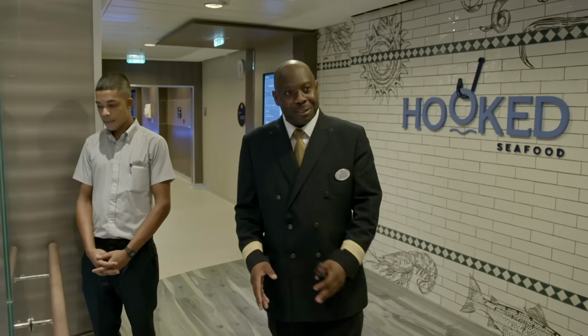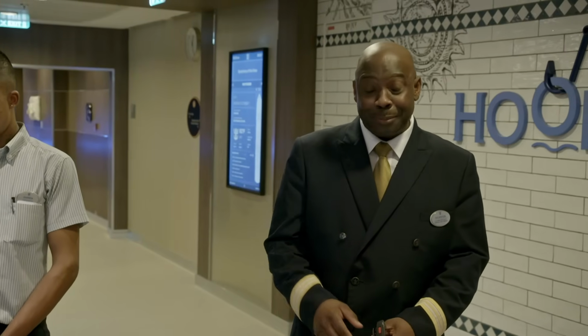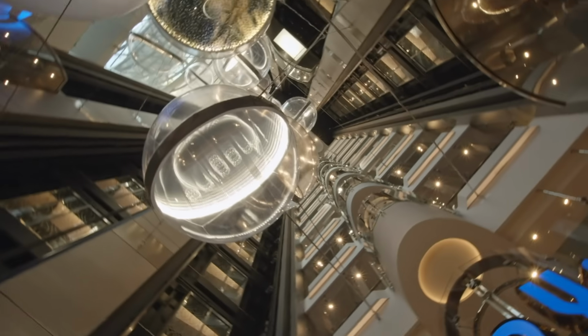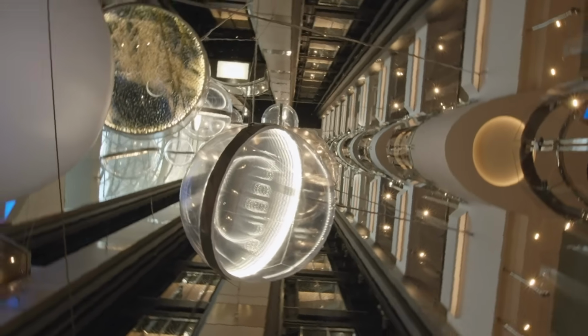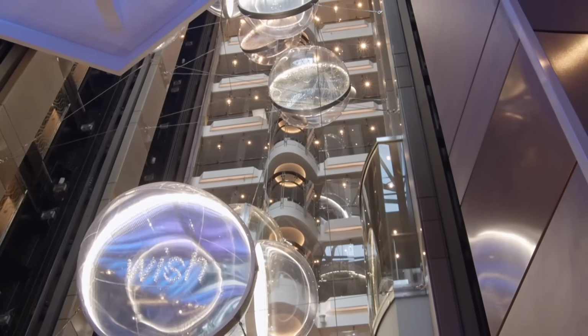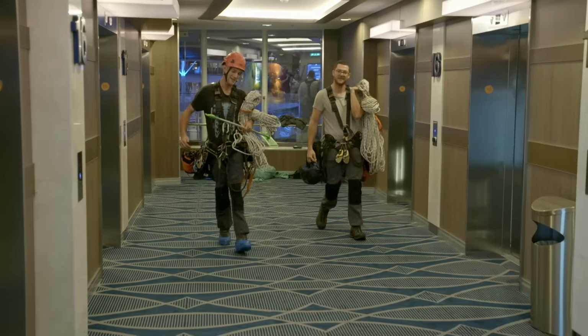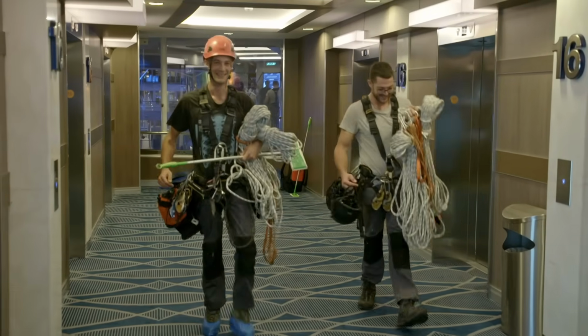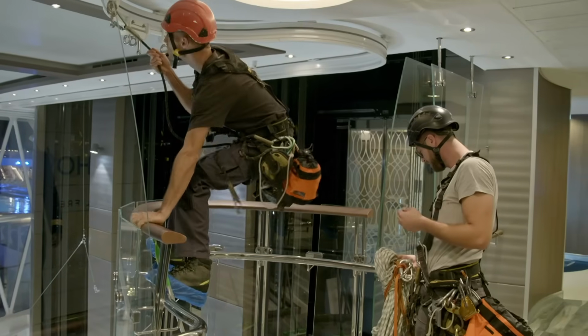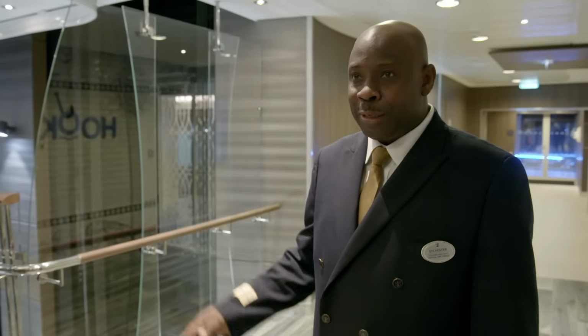Actually, you guys are very lucky to see this because this only happens once a year. Cascading from deck 16 to deck 5, this suspended glass and crystal sculpture is so complicated to clean that Sylvester flies in 2 specialists from France. It's amazing. So eventually you have to bring people from shore side to do this type of job because it's a very dangerous and risky job.